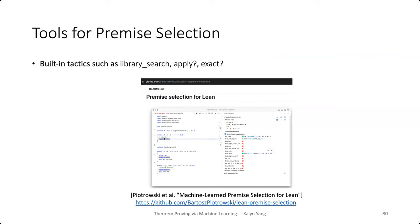Second, another problem in Lean is premise selection. This is also a very important problem. We already have built-in tactics such as library_search in Lean 3, or apply and exact in Lean 4. These tactics do some kind of library search in a very rigid way. But we also have machine learning-based methods. This work is also open source. It uses a machine learning model to select premises. If you type suggest premises in this proof, it will pick some premises and show you on the info panel here.